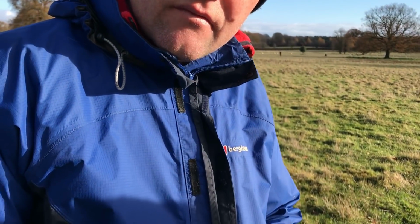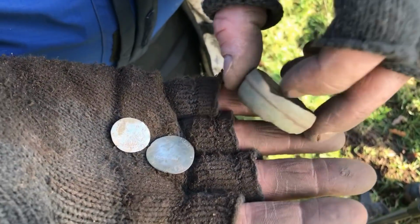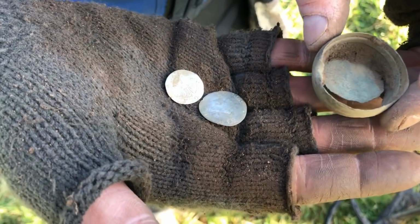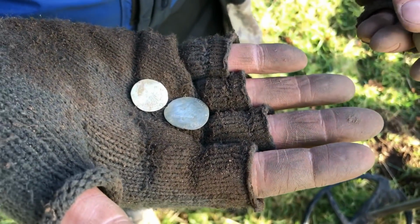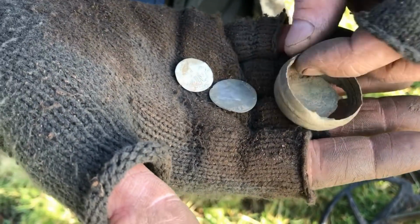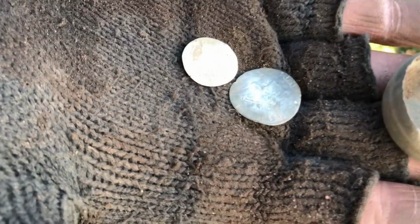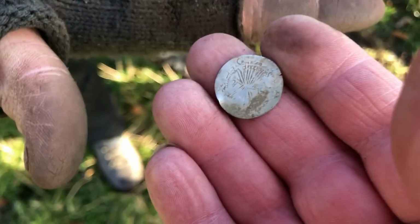Right, I'm here with Pete, isn't it? Pete, yeah. And you dug this up. Spanish. I hear the story. They were sitting inside there, weren't they? They were, that was full of soil. I thought it was a crotal bell, and then I showed my friend and he put his thumb through it. But it was full of soil and there were just two coins in it. Two hammered coins in there. And that's a Ferdinand and Isabella.